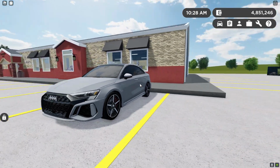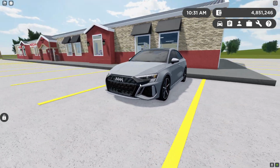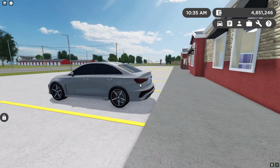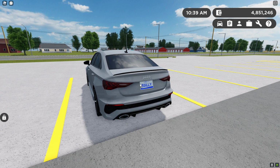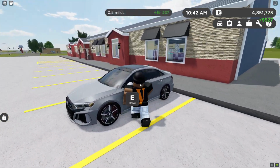This has the same 400 horsepower 5-cylinder turbo, and this one is a little bit different. The only thing that is stock is the color. The color is Nardo Gray, one of my favorite colors ever. It's a simple color, but it's like a matte color, so I really like it. Plate is 5-cylinder, because if you didn't know, 5-cylinder. We got these dual exhausts, and let's get into it.